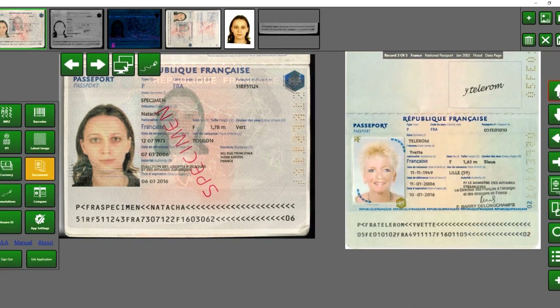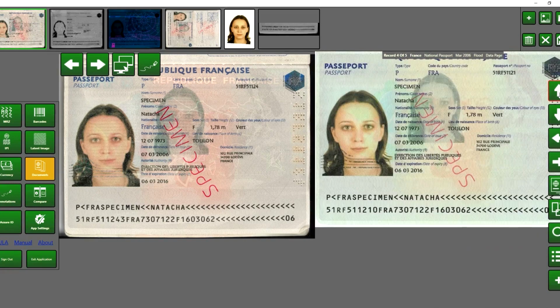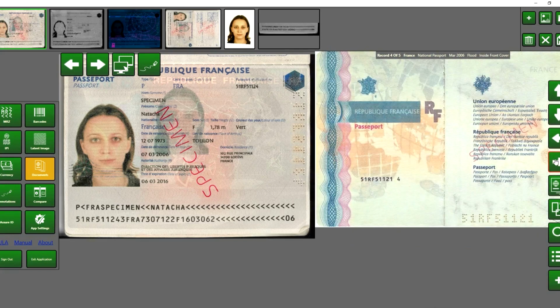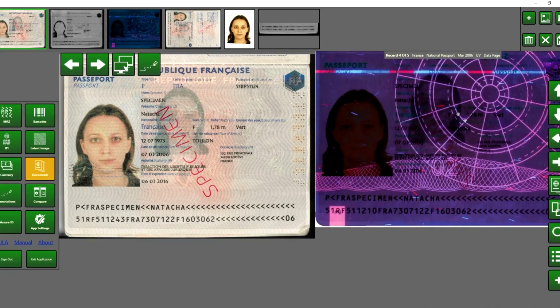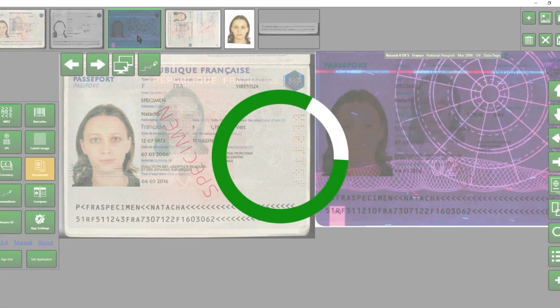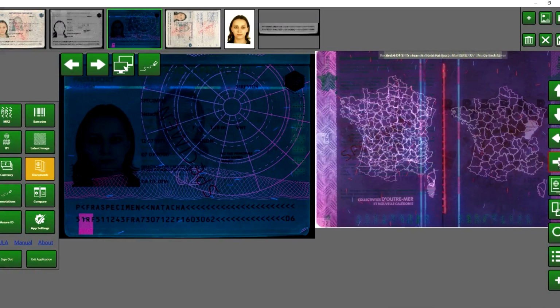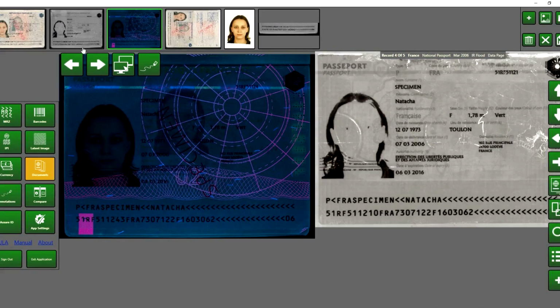In this example, we're comparing just the white visible light, but there are other images in the database of the different pages, so we can have a look at those if they were originally captured on the PDI. And we can also have a look at the different lighting. So in this case, we have a UV image, and I can bring in our UV image captured on the PDI, and again, we can compare. We should also be able to do the same again for the infrared. And again, we can compare side by side.